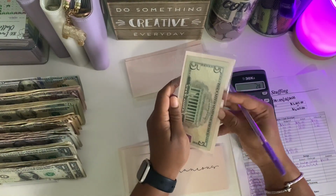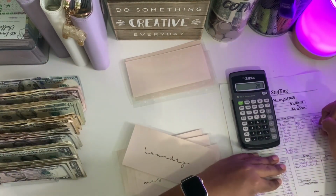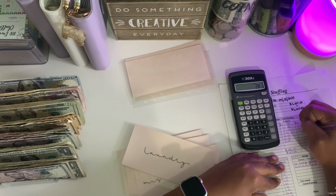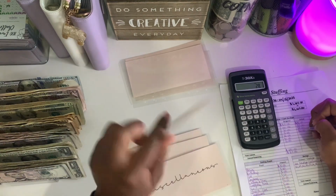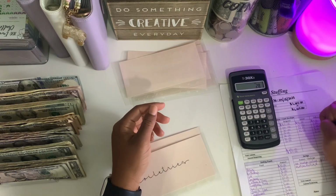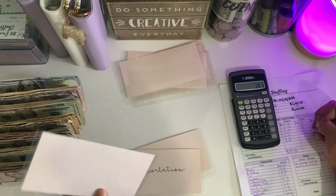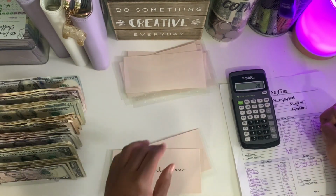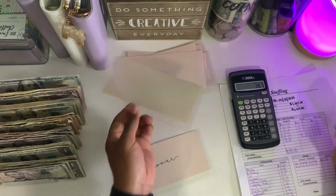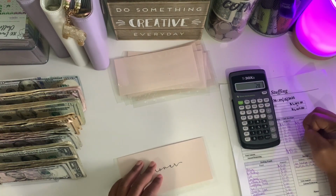Laundry, I have $5 remaining. And I stuffed 15, so I spent $10. Miscellaneous is empty, so $0 remaining. So I spent the $20 that I stuffed. Toiletries is also empty, so I spent that $30 that I stuffed. And transportation is also empty, so I spent the $25 that I stuffed.